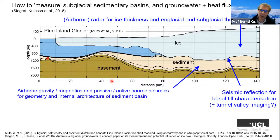And we can also investigate the deeper sediments. Here, in this case, they're 400 meters thick, but they can be kilometers thick as well as sedimentary rock. And so we can mount a gravimeter or a magnetic instrument on our aircraft, and we can also deploy passive seismic stations on the ice. If we take all those together, then we can say quite a lot about the internal architecture of those sedimentary basins and their thickness themselves. So those are all things that people have done in the past and that we're reasonably good at doing.